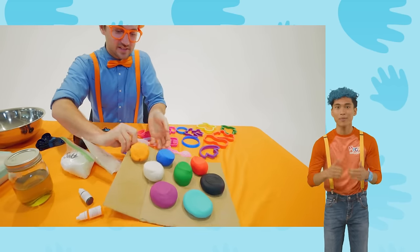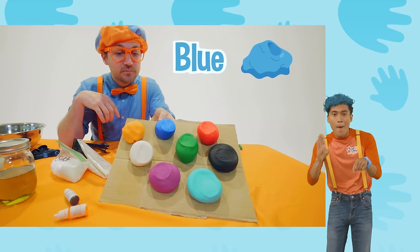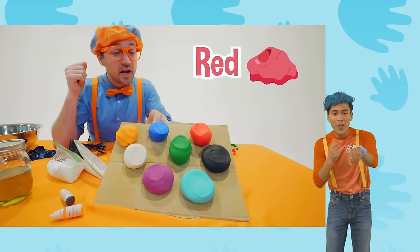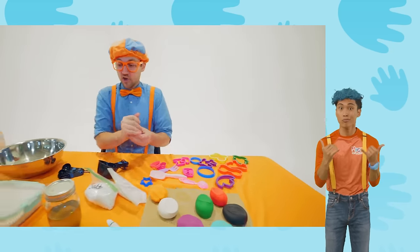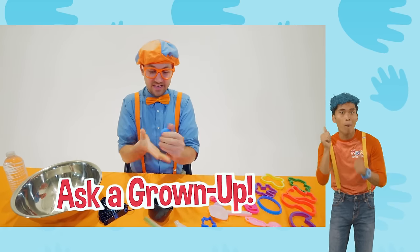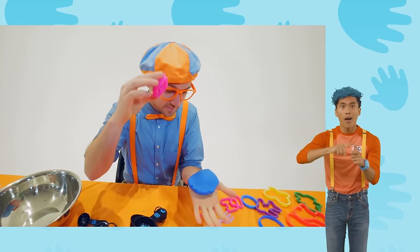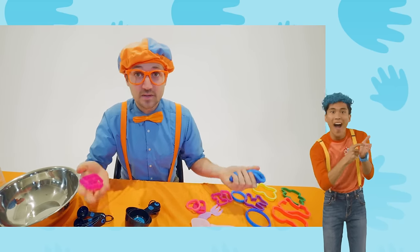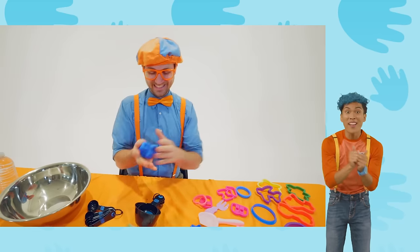All right, let's look at all the colors. We have orange, white, blue, purple, green, red, black, and light blue. And today, you and I are gonna make some of this. This recipe you can make at home with a grown-up. After you make it, you can squish it nice and flat, and then you take some of these and cut it out. Maybe we can spell some words together. Maybe we can make an airplane together. This is gonna be so much fun.